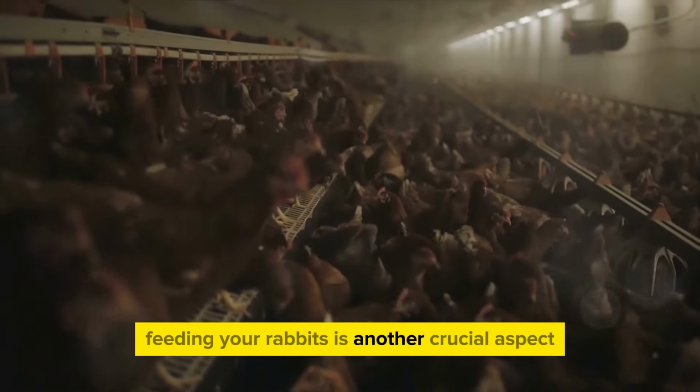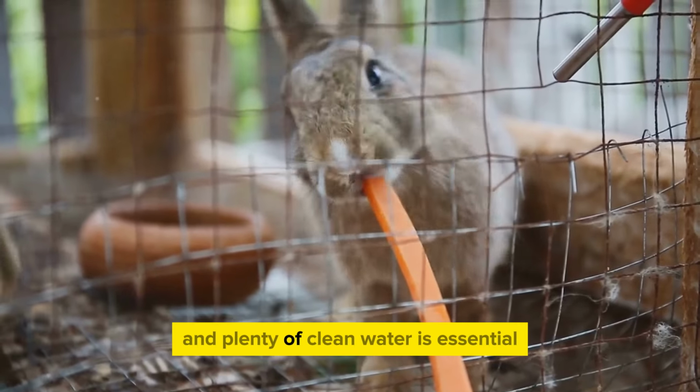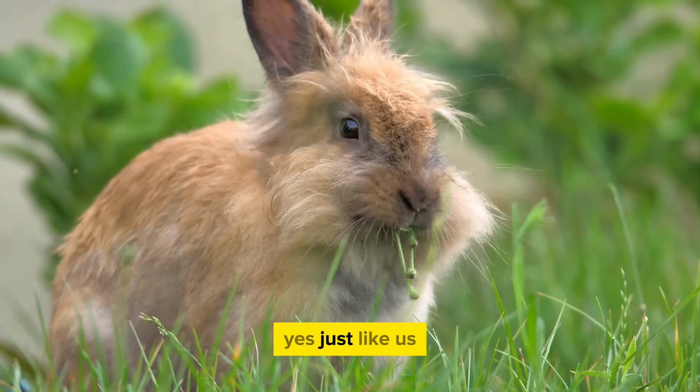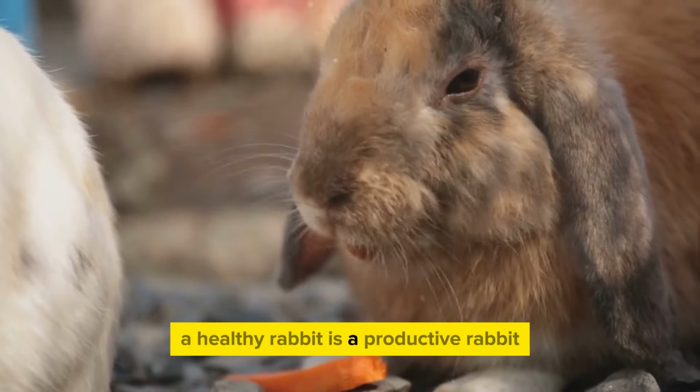Feeding your rabbits is another crucial aspect. A diet rich in high-quality pellets, fresh vegetables, and plenty of clean water is essential. Yes, just like us, rabbits enjoy a balanced diet too. Remember, a healthy rabbit is a productive rabbit.